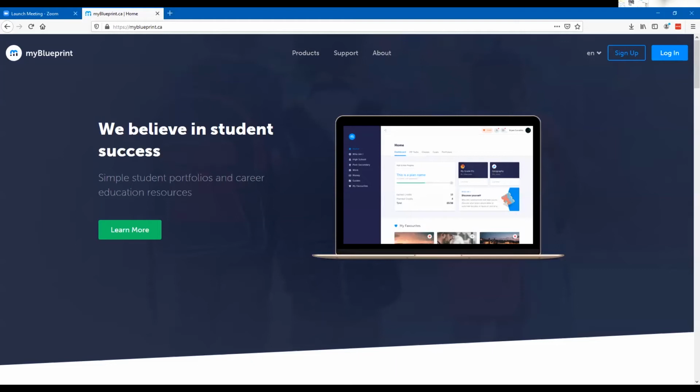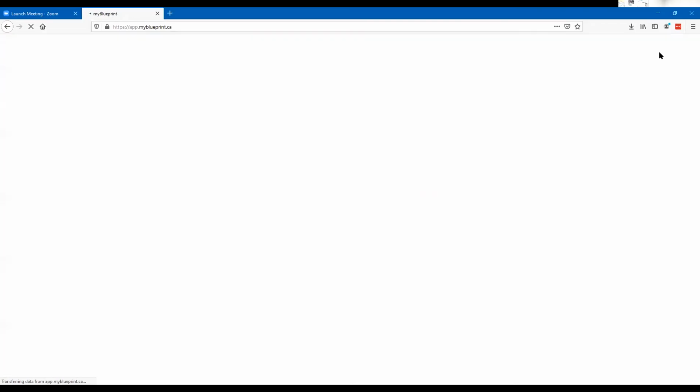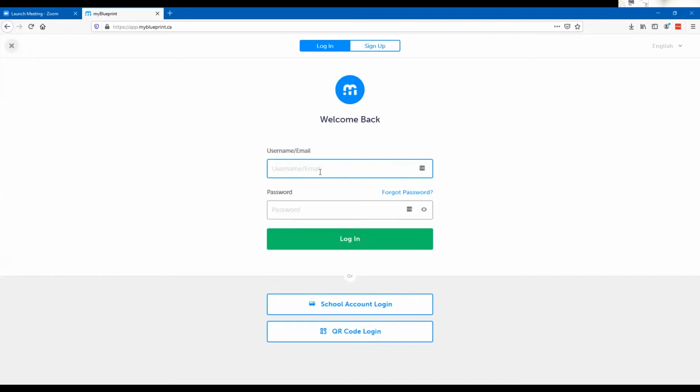All right. So if you've been in my blueprint before and you used it before, you can just go to login and put in your previous login information. You are going to need the email that you previously used and your password. And that would enable you to get into previous resumes that you've done before and the career assessments and that kind of thing. So if you have done it before, you do want to go into your previous account. If you forget your email that you used before or your password, you can always let me know and I can reset you. Let me know through an email or something like that.